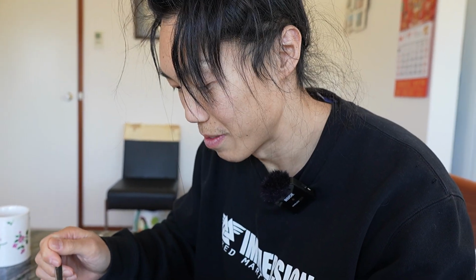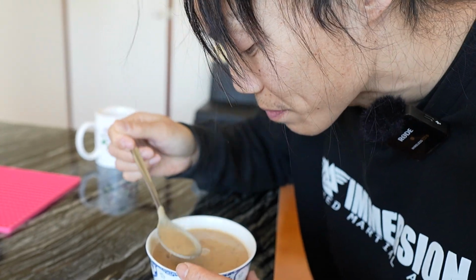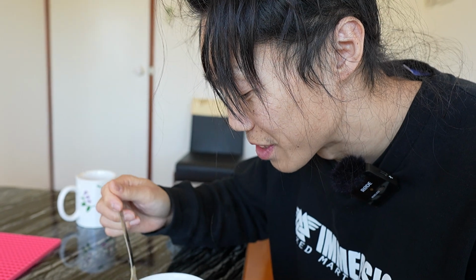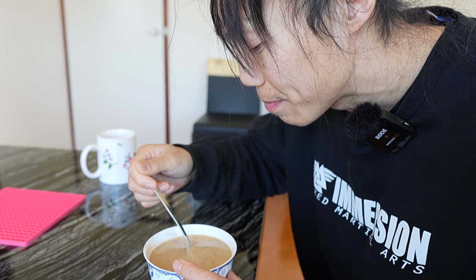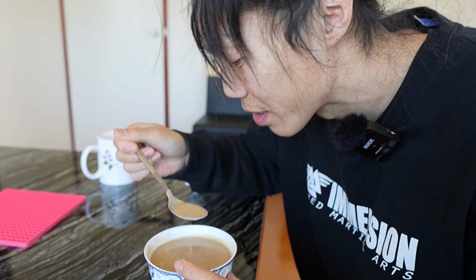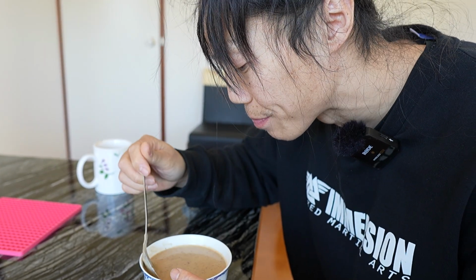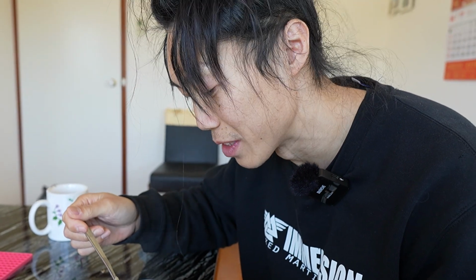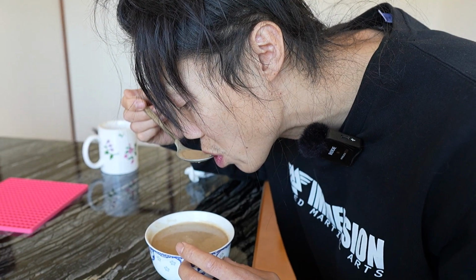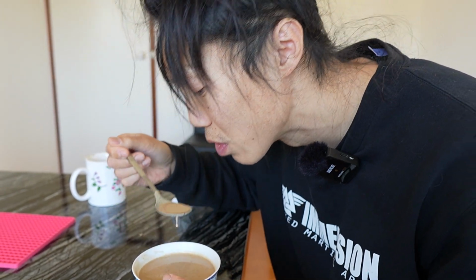All right, it's time for some vegetables. Dessert. Oh yeah, it's nice and thick. It's like creamy, custardy. And yeah, I definitely like Asian desserts better because it's not too sweet. That's good.